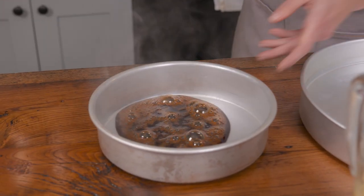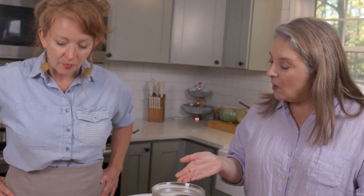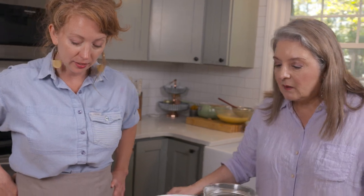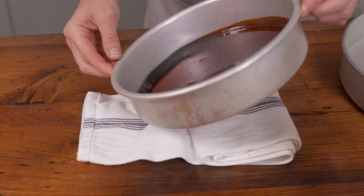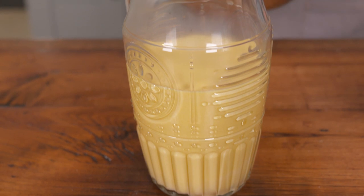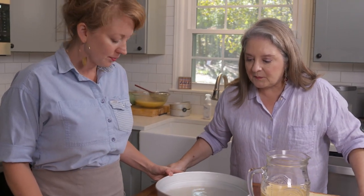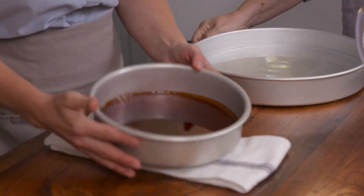So you just tilt it around to evenly coat the bottom. And then does that need to cool off before you add? Absolutely. This has to completely harden before you add the custard. If we added it now, the custard would get on the bottom of the pan. You want these to be two separate layers, but then as they slow bake, they become one. All right, so that is solidified. It looks like a mirror.